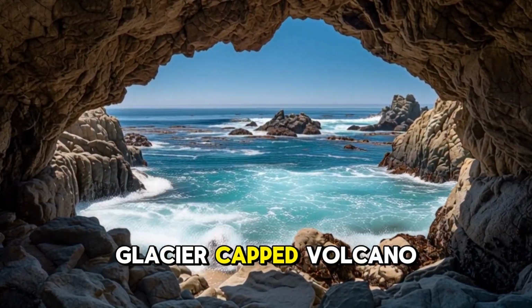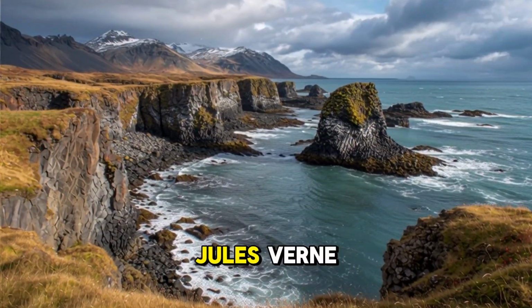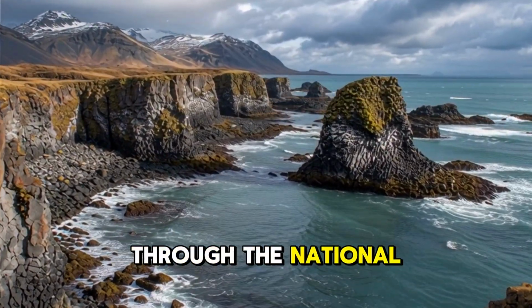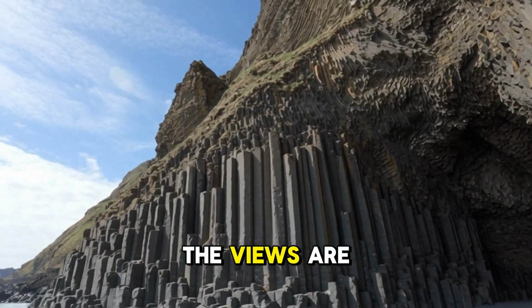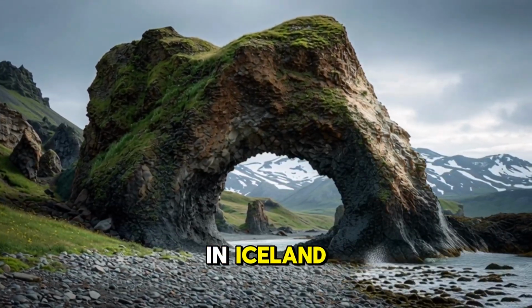Snæfellsnes is a glacier-capped volcano that dominates the peninsula. It's famous because Jules Verne used it as the entrance to the center of the earth in his novel. You can drive around the base through the national park. In summer, you can hike up or take a super jeep tour to the summit. The views are unreal. On the southern coast of the peninsula is Itinerary, the friendliest seal beach in Iceland.